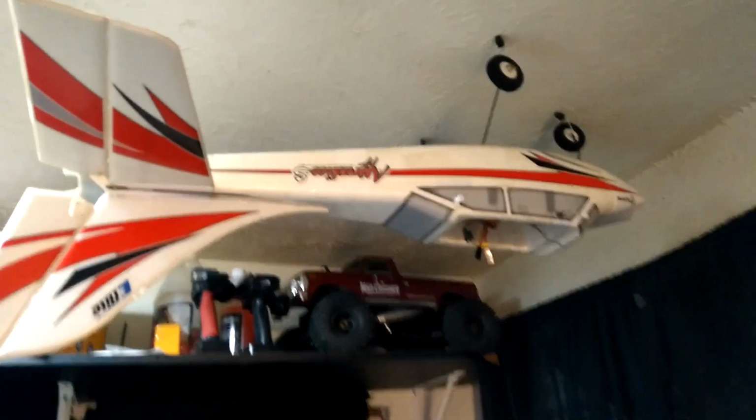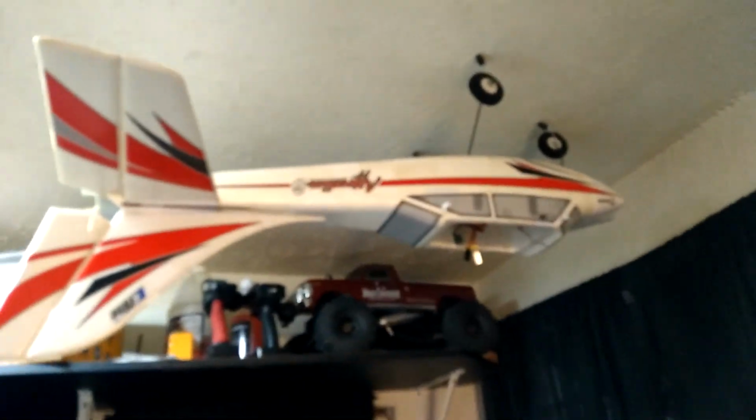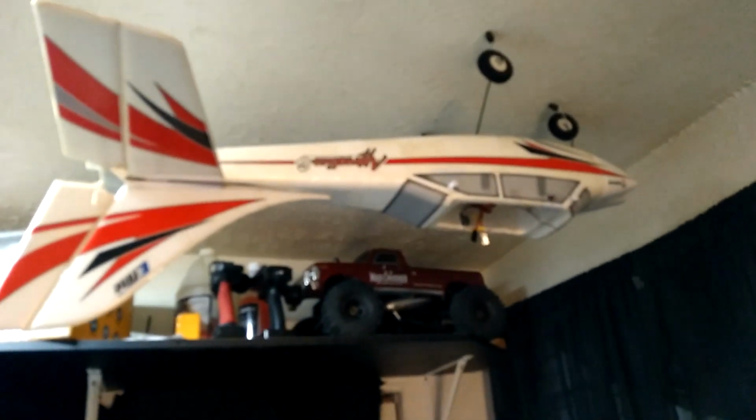Okay, so we'll do a part 2 of the tour, because this is starting to run a little long. But up here on the ceiling, I've got my E-Flight Apprentice. This is my very first plane. This was the non-smart version, that's why it's called just the Apprentice S. I've made it a smart one. It's got all the smart stuff in it.